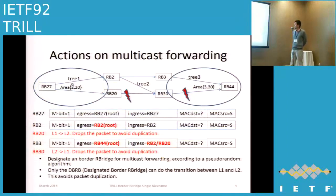The packet will arrive at RB2 and RB20. RB2 will do the transition between L1 and L2. It will change the egress nickname to the root RBridge nickname of tree 2, say it's RB2, while the ingress nickname will be replaced with RB2's own nickname. And RB20, since RB20 is not the designated border RBridge, has to drop this packet to avoid duplication. Now the packet will be sent out along the level 2 tree.